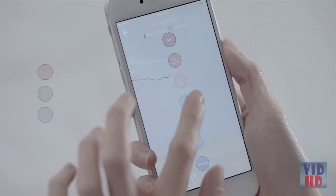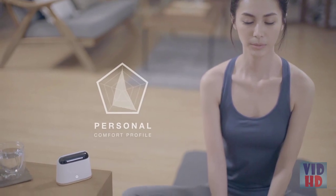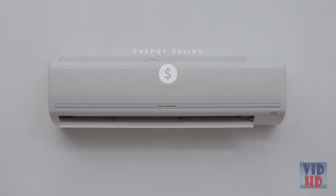Other key features include comfort mode. Simply tell us how comfortable you feel and let the AI engine create your tailored comfort profile and auto-adjust your air conditioner for greater comfort and energy savings.